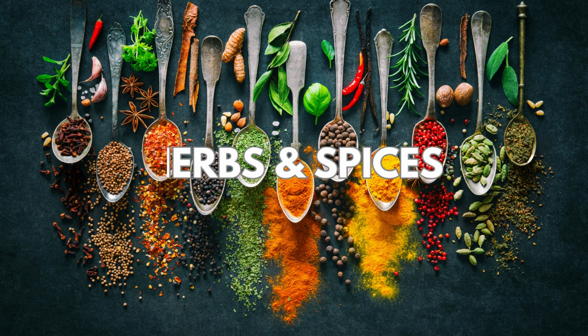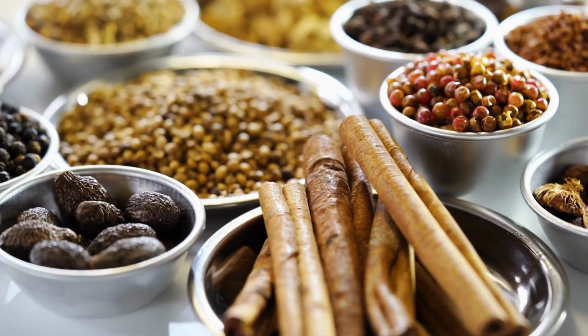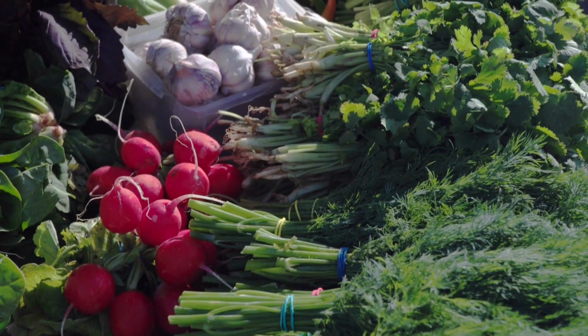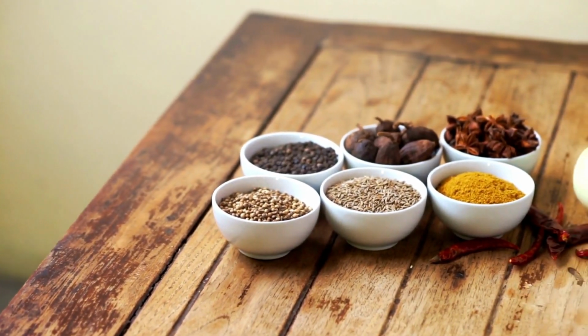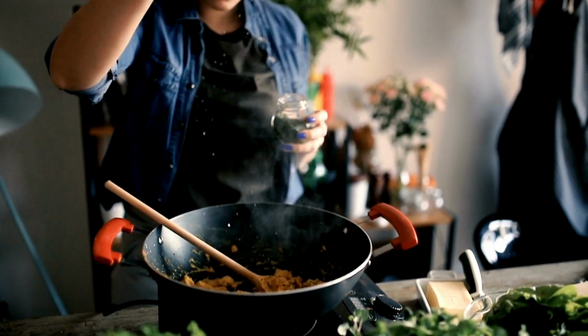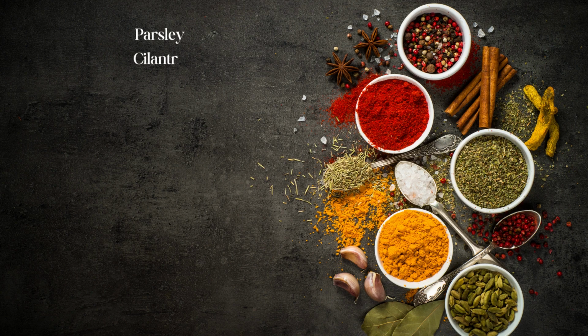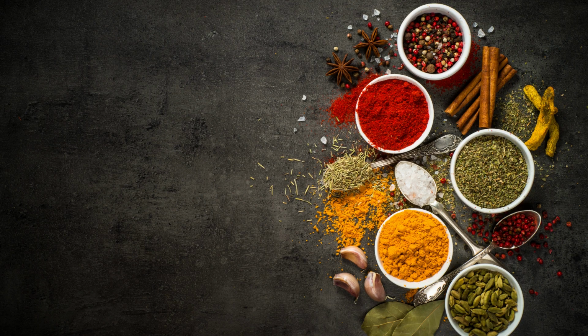Herbs and spices. Instead of relying on the salt shaker, you want to buy a variety of spices to really change up your meals. Fresh herbs are delicious, but dry work as well. Just cut back on the amount to get a similar flavor since they're typically more potent. Here is your herbs and spices list. Parsley, cilantro, ginger, garlic, mint, thyme, dill, sage, rosemary, tarragon, basil, and oregano.